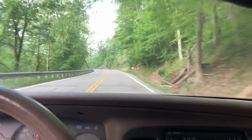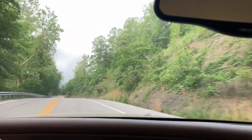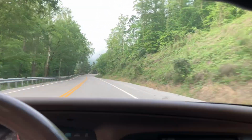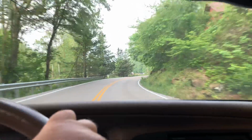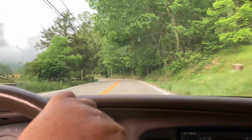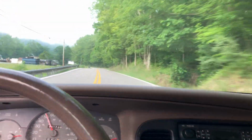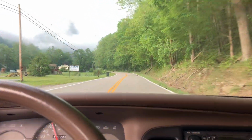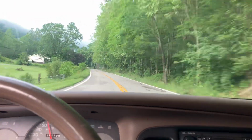And the road got a little better here because there's been a previous mudslide here. They blasted out the whole side of the hill to my right, widen this out, and then it goes back to the narrow. It's not a bad road. It's a long way to Harlan each day if you have to come this far. So anyway, that's just a glimpse of some eastern Kentucky stuff.